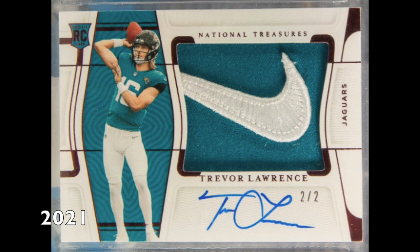And I'll finish on this example. I just find it amazing that these high-end products can get away with not putting authentic pieces of material on the card. When boxes cost $5,000, $20,000, or for Immaculate, I don't even know what they go for, you're just having some manufactured patch here. This is a 2021 National Treasures Trevor Lawrence rookie patch auto. It's serial numbered out of 2 and has a really nice looking Nike swoosh patch there.